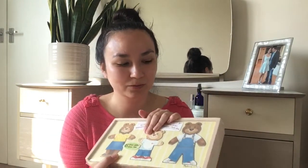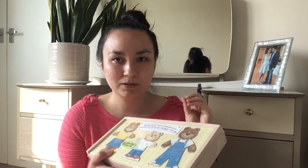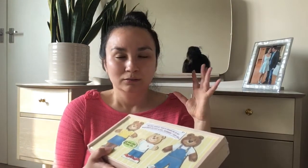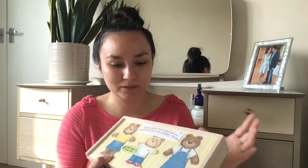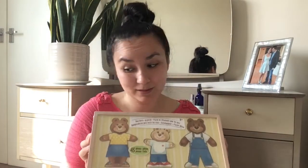But I think it's going to be a real winner with her as far as keeping her attention, not for long periods of time, but maybe 15, 20, 30 minutes, probably max. I don't think she'll play with it much longer than that. But when you've got a toddler, that's really good. And obviously I'm just guessing.